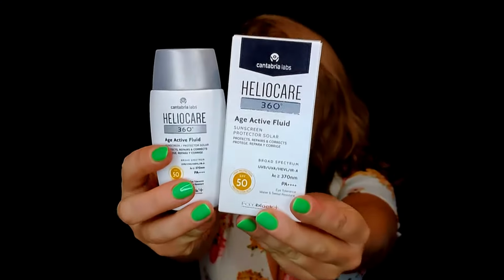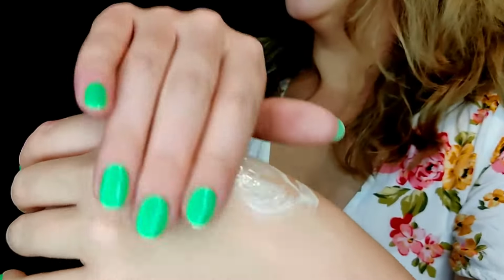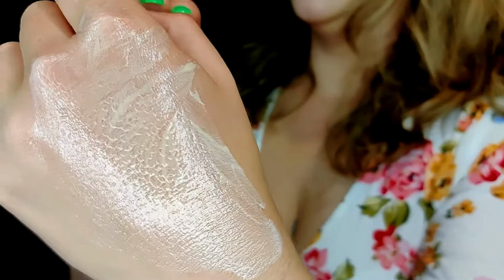This is one of their newest products. It has a bit of tint. They do say it is suitable for Fitzpatrick 1 to 4. You shake them before use. This is the tint. So this product, along with a little bit of tint to cover and even up your skin tone, has added what they call soft focus light.